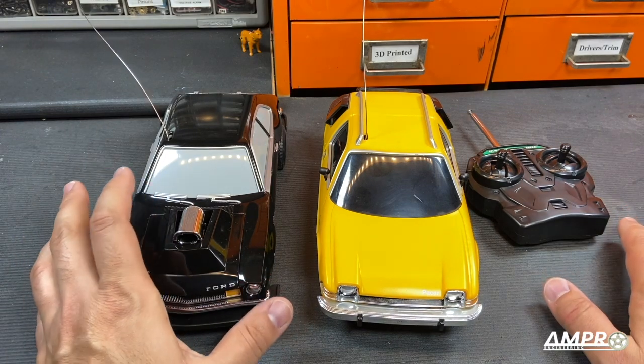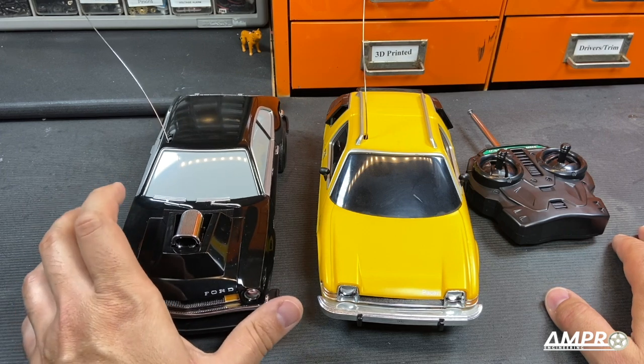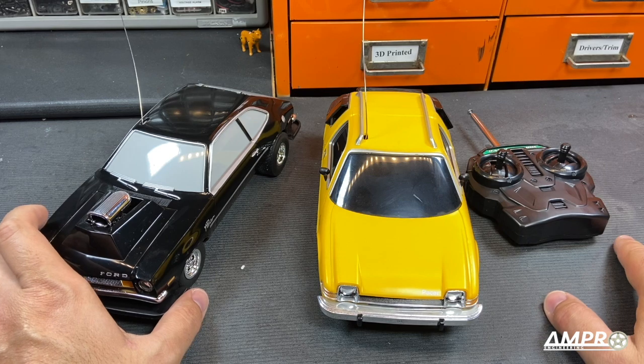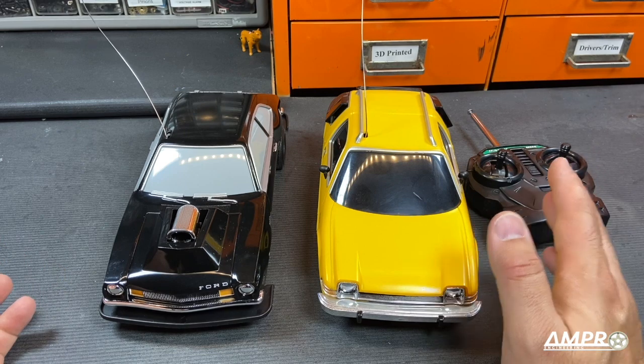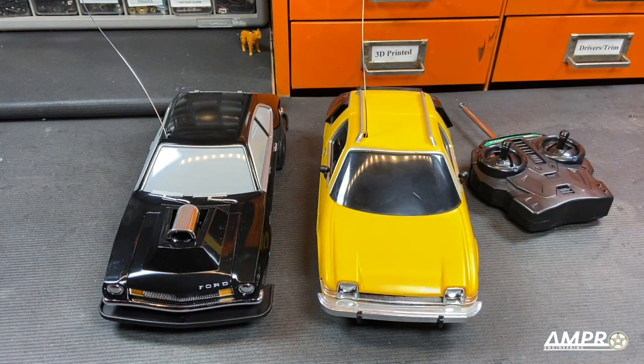Now, I was running a nickel zinc battery, which are about 1.6 volts a pop. So if you're running 1.2 volt or 1.15 volt nickel metal hydrides, you're going to get a significant reduction in speed. So I did test this car out, and this one works fine as well. So perhaps my other car was just an anomaly, I hope, as these both seem to be fully operational still.